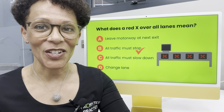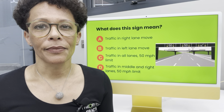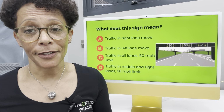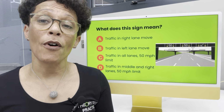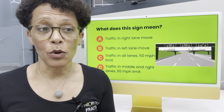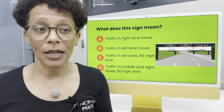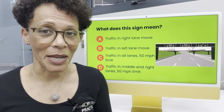Next question. What does this sign mean? So these are temporary signs in lights. There's a 50 over one lane, a 50 over the other lane, and an arrow in the furthest right-hand lane. Is it traffic in the right lane move? Traffic in the left lane move? Traffic in all lanes 50 mile per hour limit? Or traffic in the middle and right lanes 50 mile per hour limit?